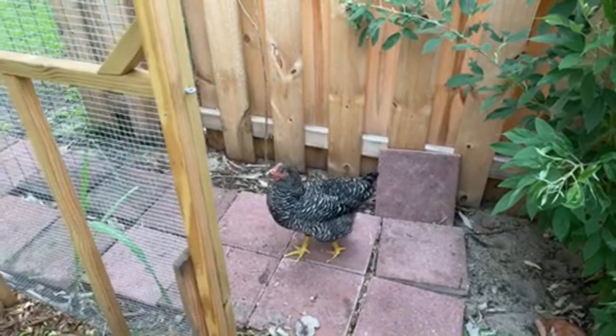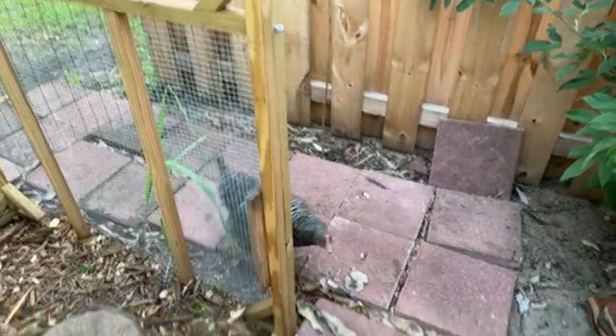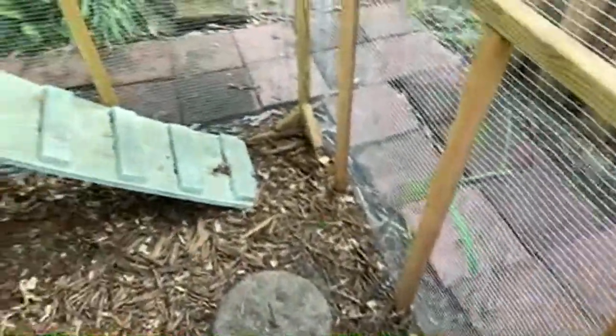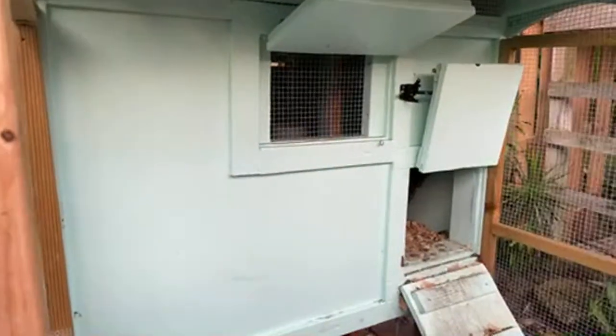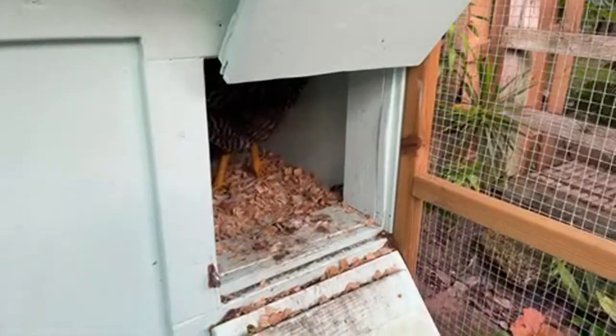Come on. Come on, chick. That's it. You can't resist. And up you go. All of them cooped. It's right about that time of the night where I'd feel fine just cooping them up. I think I will. I've considered not even shutting this door at night.